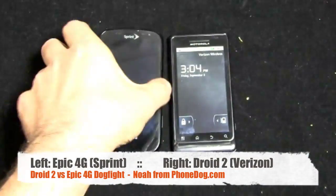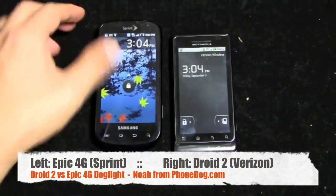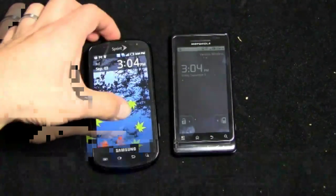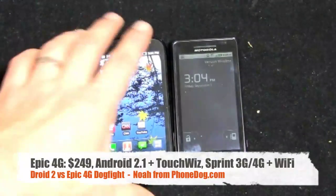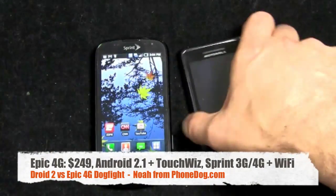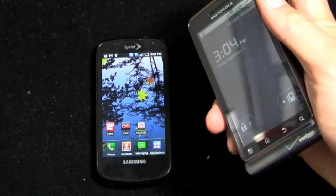Let's get on to this dogfight. All right, so on the left, it's the Epic 4G. It's Sprint's second 4G phone. It's the second 4G phone in the United States of America. It runs on WiMAX. It also does 3G. It's made by Samsung. It's part of their Galaxy S series of phones. And it runs Android, ships with Android 2.1 with Samsung's custom TouchWiz user interface on top of it.